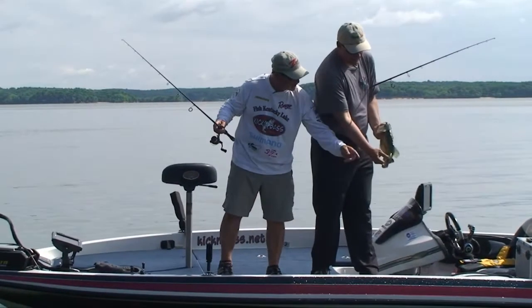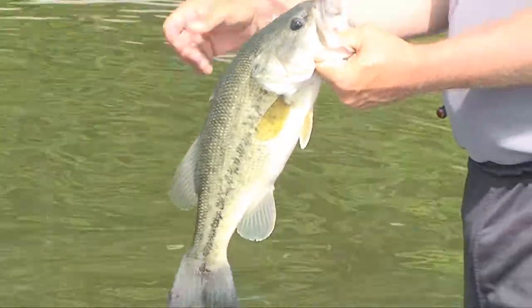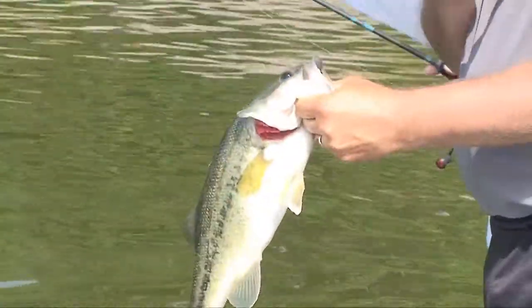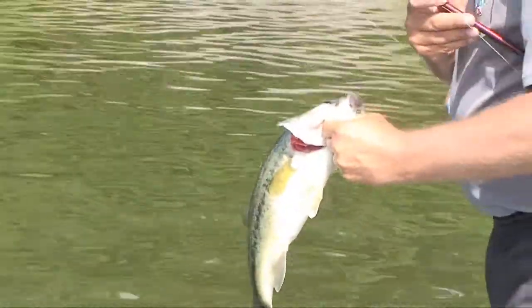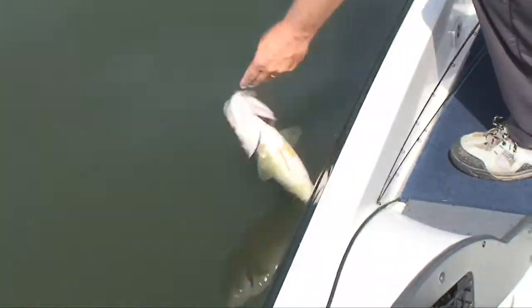Yep, same thing. Look at the tail again. The bloody tail always determines right around the spawn. The fish has been on the bed and is moving out. That's why we're fishing here. This is a transitional point, and the fish are moving out. Very good.